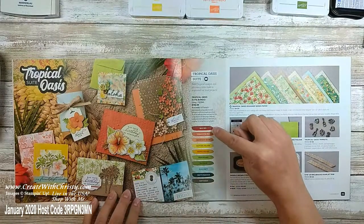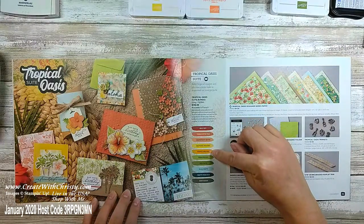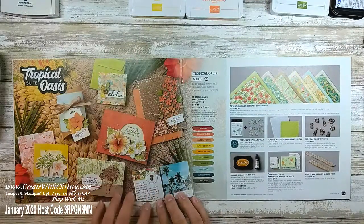The color combo in this one is Real Red, Terracotta Tile, Grapefruit Grove, Daffodil Delight, Mango Melody, Pear Pizzazz, Old Olive, Pool Party, Pretty Peacock, and Soft Suede. Aren't those colors so pretty together?